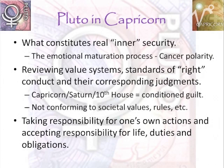Pluto in Capricorn is where we review value systems with regard to standards of right, wrong conduct and their judgments. In other words, Capricorn Saturn in the 10th house is the archetype of society. And it's how society puts together its rules, its customs, its norms, its taboos. It's how society puts everything together in order to function as any group. And so if we deviate from those rules, we are conditioned by society to feel guilty. We're not conforming to what the authority figures say we should be doing, how we should be acting.